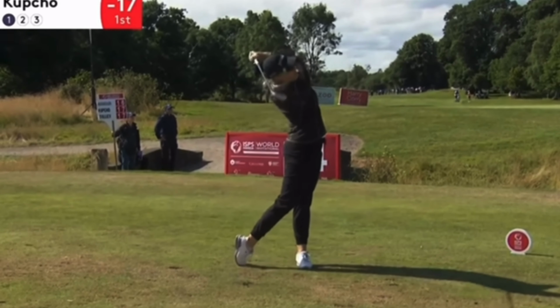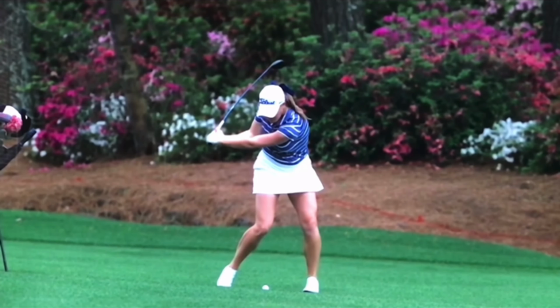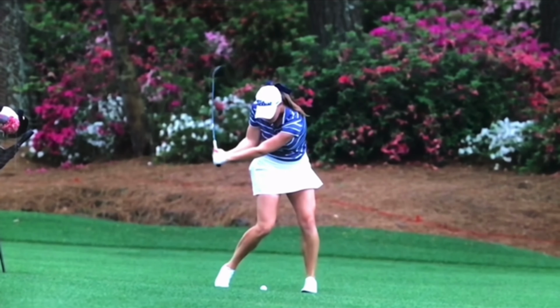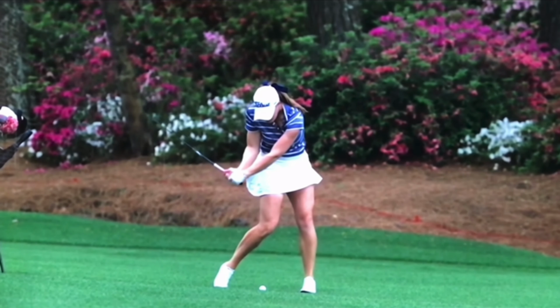And wow, turning through club face control. This clip partway in the downswing from the Augusta tournament. Just a cool look here. Lots of lag, really rotating open. And we'll see the left wrist bowing down.